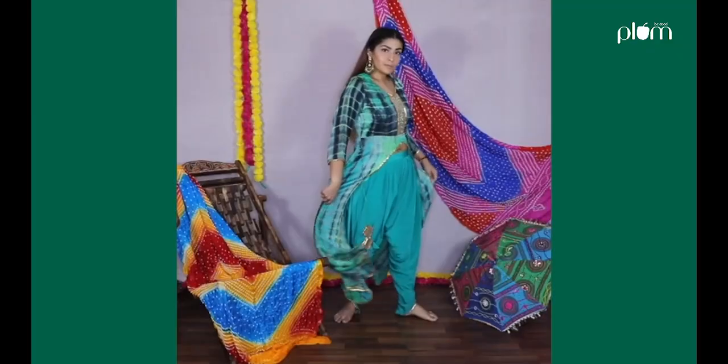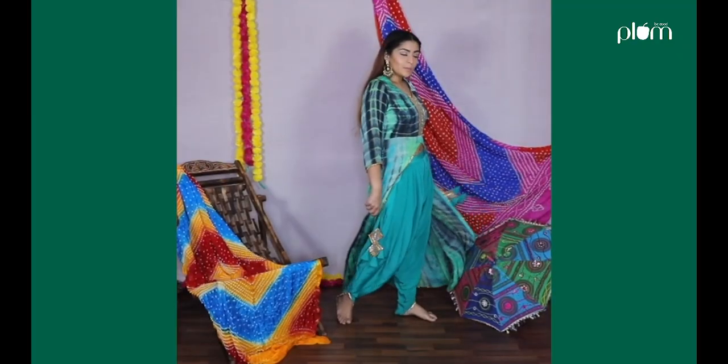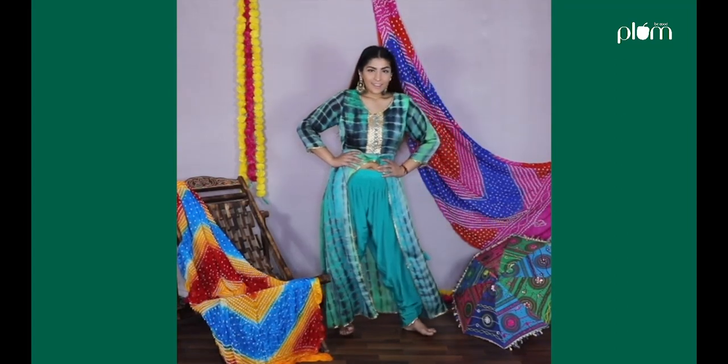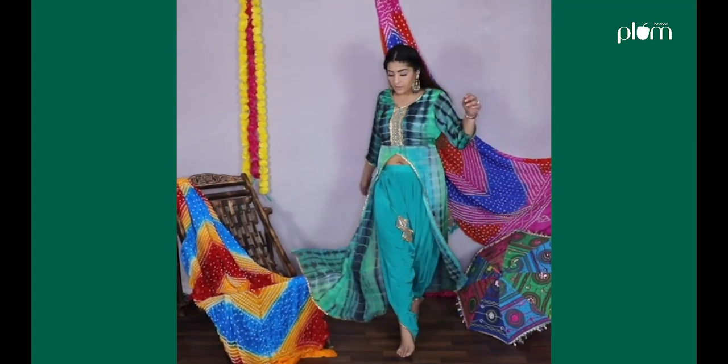Another trend for this season is abstract liner. This one is really easy and the Nature Studio Kajal actually makes it easier because it's so pigmented in jet black and smudge proof. For this look, I'm wearing this peacock green split open kurti with dhoti pants.